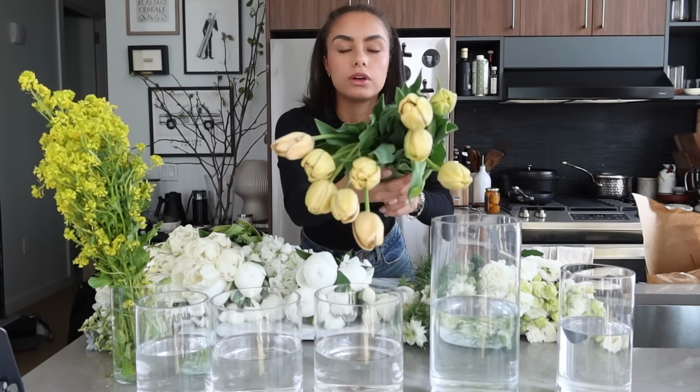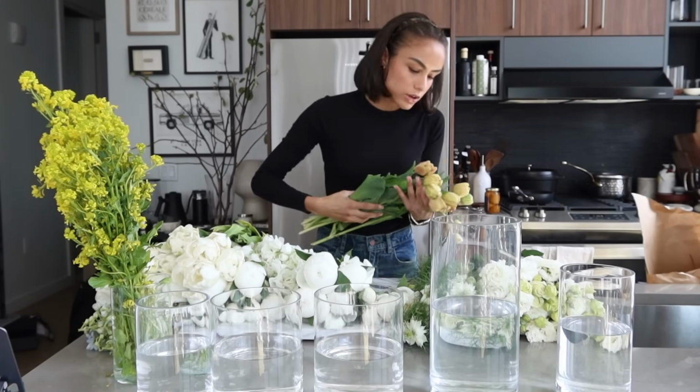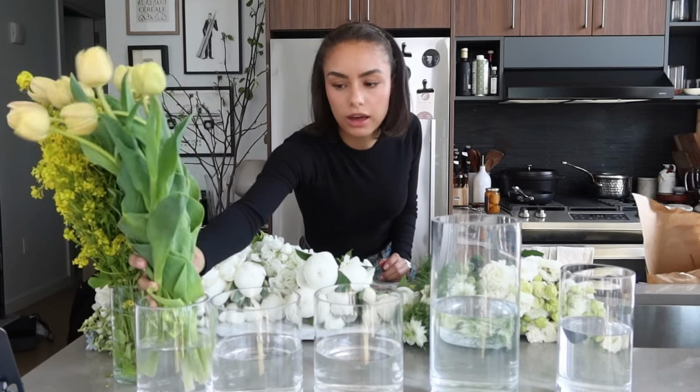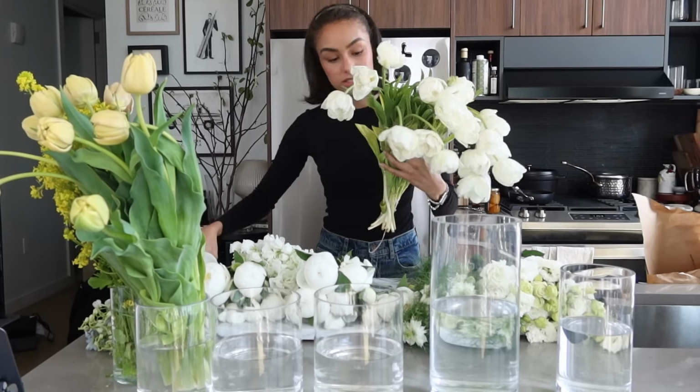And how beautiful are these tulips? These are a really, really soft, almost brown yellow color, kind of like a mustardy yellow. So I thought those would also be good for a little pop of color somewhere. Next, I really want to get these into water. These are stunning.